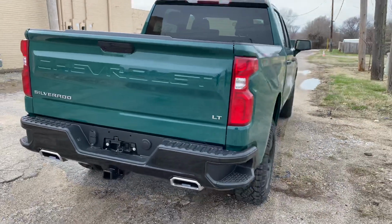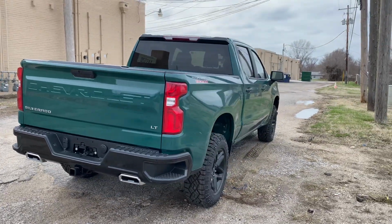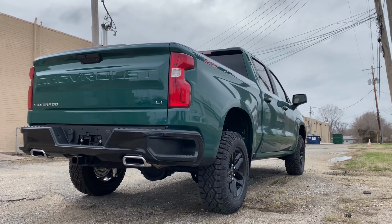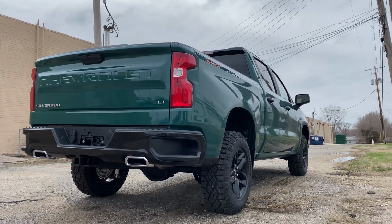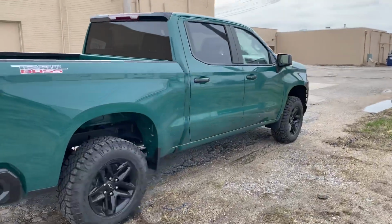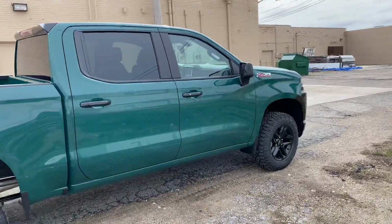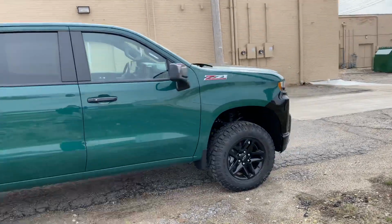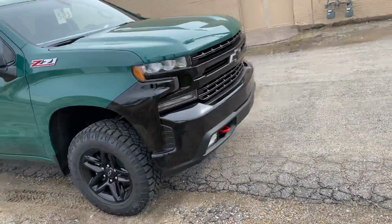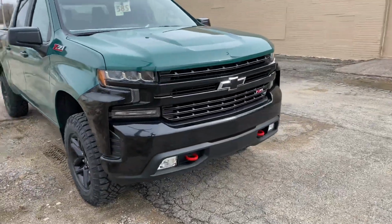Let's get it all angles here. That's just a gorgeous truck. LT Trail Boss. The Green Boss. Fear the Green Boss. A little muddy out here. Good look at that face.